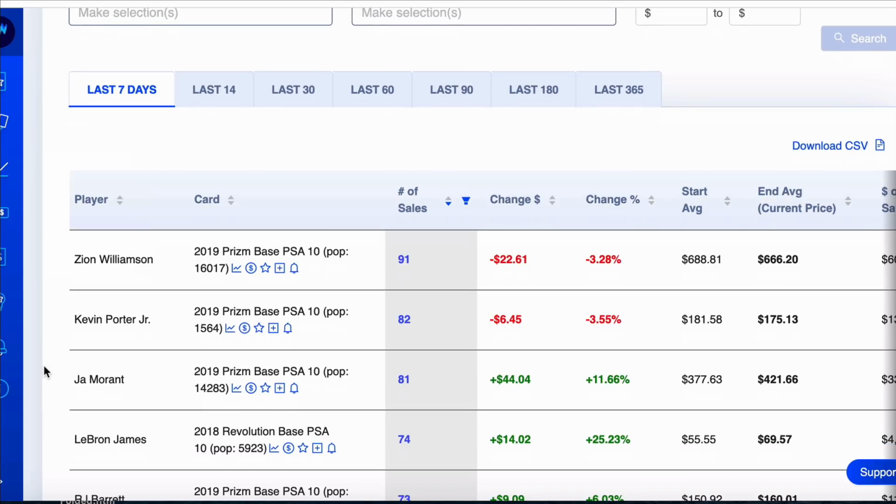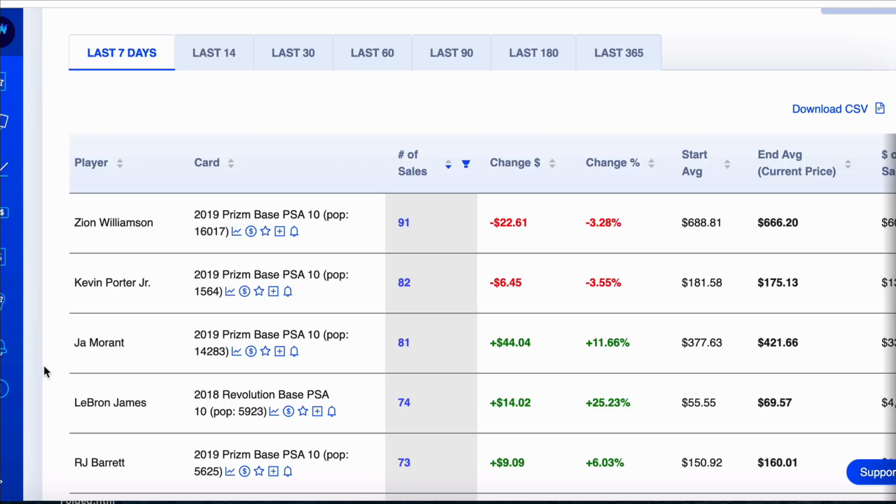Because as we get closer to the playoffs, LeBron's going to go up. And as we get into the playoffs, LeBron's going to go up. But I would sell in the playoffs for him, like after round 1 or something, or maybe even before the playoffs. Because just because a team's in the playoffs doesn't mean their cards go up. As a matter of fact, their cards kind of tend to go down no matter what in the playoffs. They have spikes up here and there for big games and stuff like that.